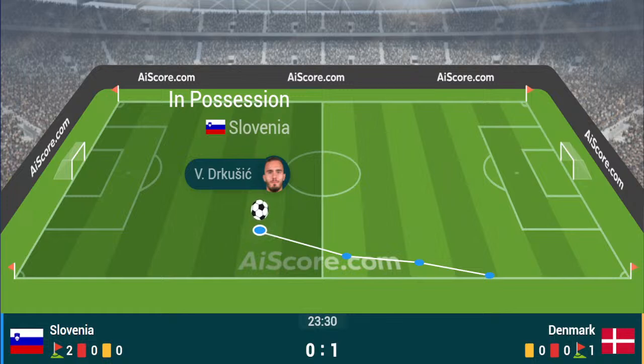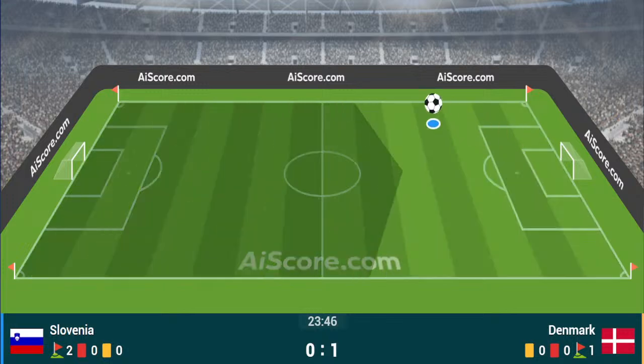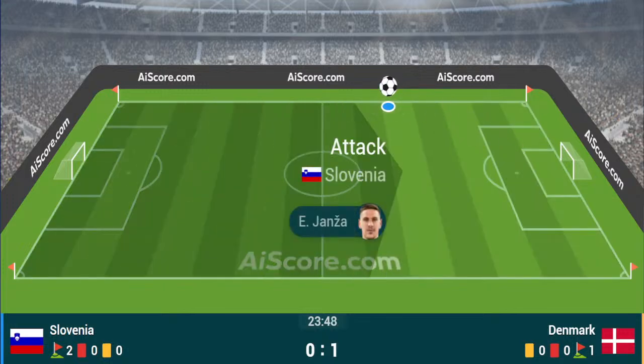Slovenia haven't really managed to get much inside Denmark's half. Denmark seem to be allowing Slovenia to have the possession inside their own half, but as soon as it gets into Denmark's half, this press just seems a bit more alive and a bit more determined to get the ball back. Now onto the right hand side for Durkasic, onto the touchline on the right hand side for Karniknik, brings it inside, pass across to Bijol, just outside of the area.